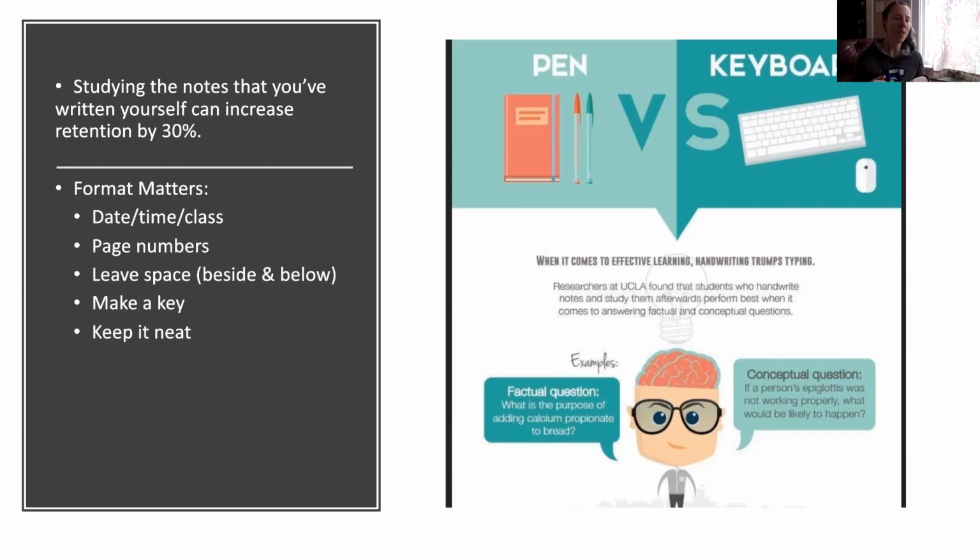So that may mean that you need to make a key at the top of the page, or maybe the very beginning of the notebook, that lets you keep track of what your different abbreviations and symbols and whatnot all mean. You don't want to be stressed out later on when you're going back and revisiting these notes for the umpteenth time to realize that in the stress and the overwhelmingness of preparing for your tests, you have no idea what your notes mean. That's not super helpful for anyone.